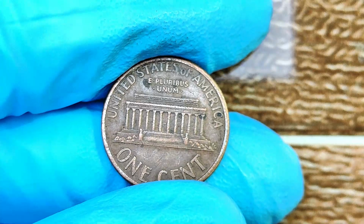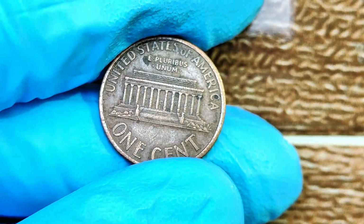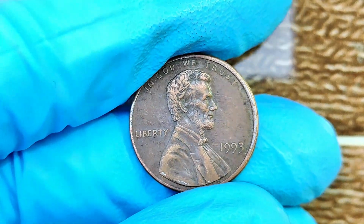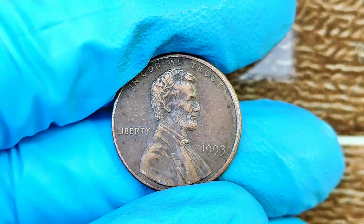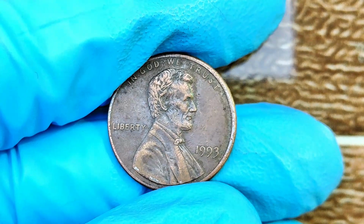So, the next time you're about to toss a penny into a fountain, give it a second look. That 1993 no-mint mark penny could be worth more than a wish. And if you don't find one, don't worry, coin hunting is all about the thrill of the chase.